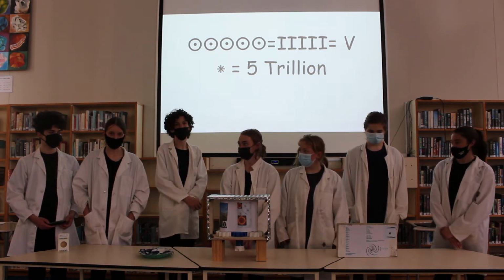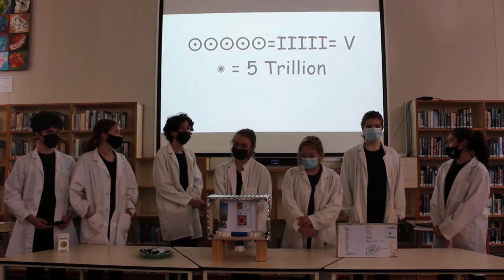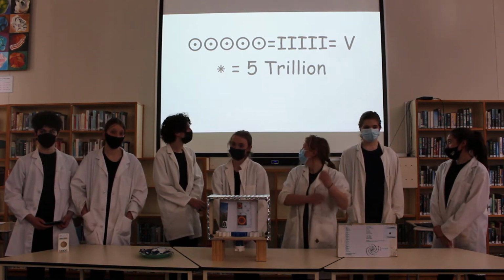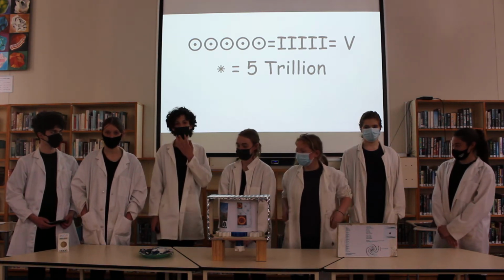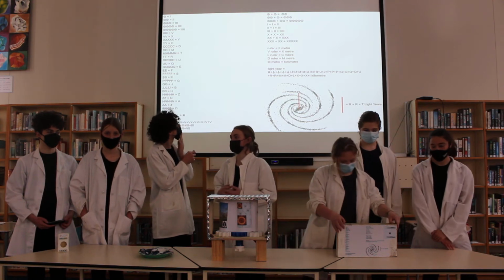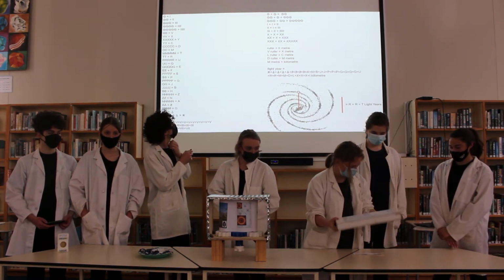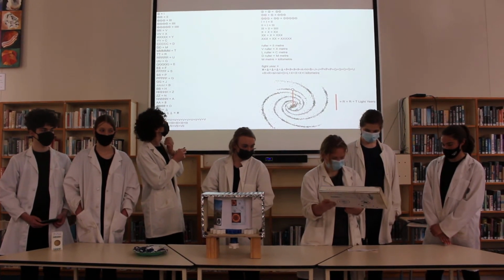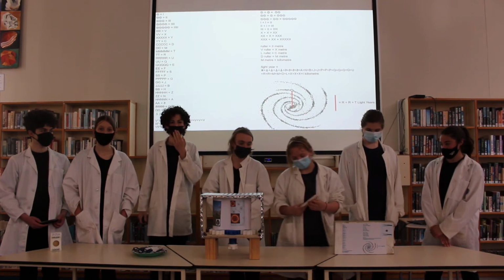By using this method, by adding values like in the Roman numeral system, we can teach them that star is equal to 5 trillion, which would be translated into their own language. The aliens would understand what plus and equals are. So using this equation here, they can see that the value on the other side of the plus is always equal to the value on the last side of the equals. Thus they can learn what plus and equals are.